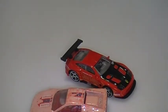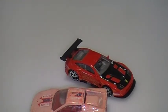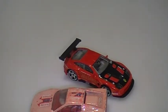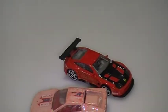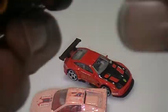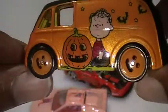Okay, next box is going to be, let's see here. I know what this is. It's a quick delivery. The Peanuts. Quick delivery. Pop culture. Oh, it's the Peanuts Halloween. Quick delivery.